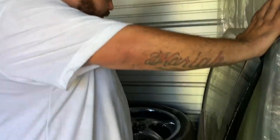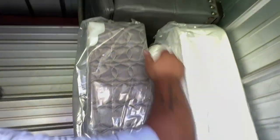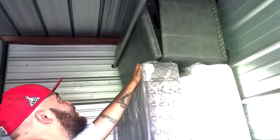There's a door for some kind of truck. Mattress, box spring, mattress, and an empty ottoman. Okay, let me get out of the way. Oh, I thought you were going to cool down. And an empty ottoman. But that's it.